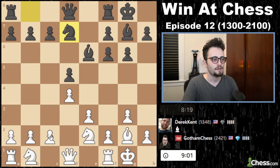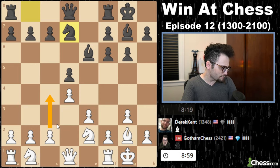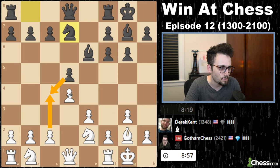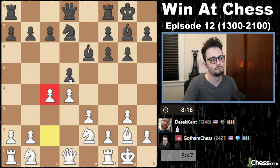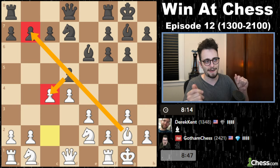Okay. Now if I play c4 and my opponent takes, what about pawn thrust into the middle? And isn't this bishop getting trapped somehow? It's actually very interesting. This bishop doesn't have a lot of breathing room. I can play c4. Look at this nice example of pawn play. My opponent might think that I'm going for this and just snap take.